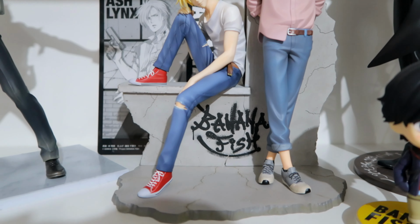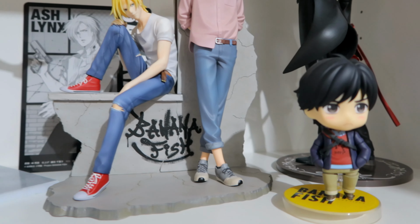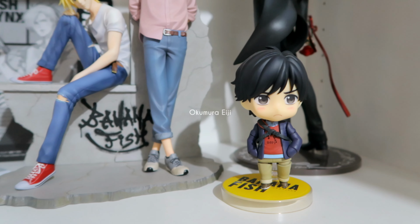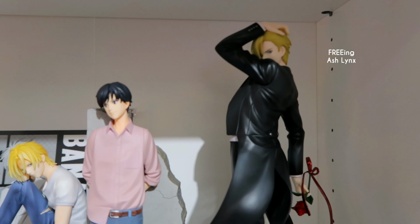Very, very special figure to me because this was my very first scale figure, so it has a lot of sentimental value. And we have this Nendoroid of AG with his pre-order bonus stand, and we have the freeing Ash Lynx 1/7 scale figure.